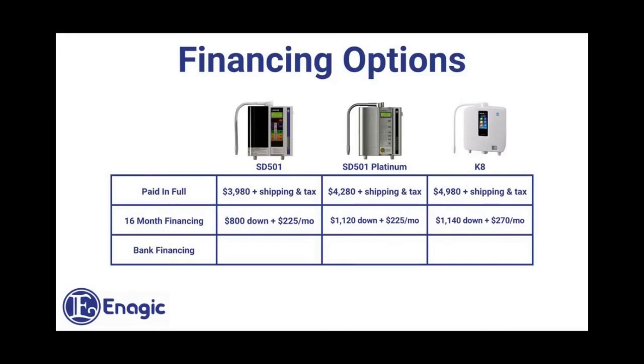And what you do is you basically pay in full on that brand new credit card, and you use that as a line of credit in order to finance the machine. So nothing is physically coming out of your checking account or your savings account. So it is $0 out of your checking account, and then you would make payments to that line of credit when they send you a statement in the mail every month. For right around $45 a month would be the minimum payment on that. On the SD501 Platinum, it is nothing down and $50 a month, and then for the K8, it's right around $60 a month. So these are the 3 machines, and these are the 3 different payment options.